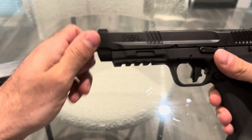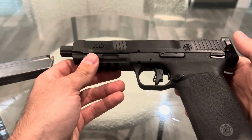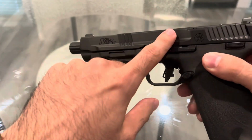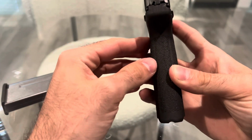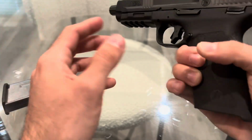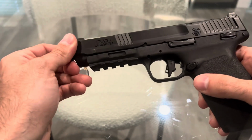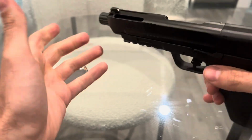It comes with a threaded barrel. It comes optic ready. I mean, literally, what other 5.7 do you know comes like this? That's a full size that carries 22 rounds, 23 really in here. And that's slimline. I mean, look at this. I think the width across here is about an inch. The length is 8.5 inches. The weight is 26 ounces, which in pounds, I think it's not even 2 pounds. It's like 1.6 pounds or something like that. I mean, come on.